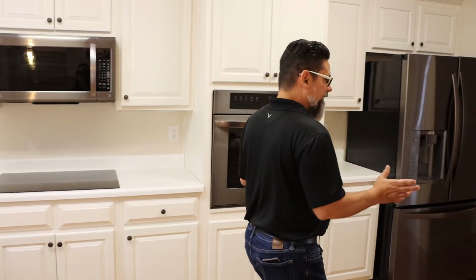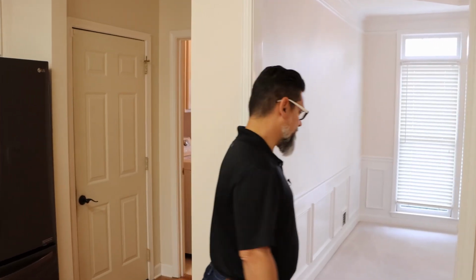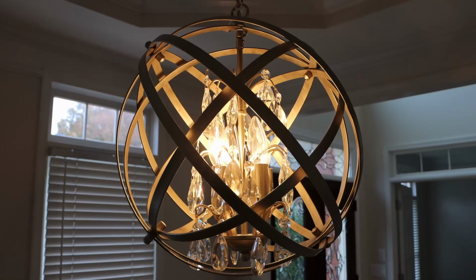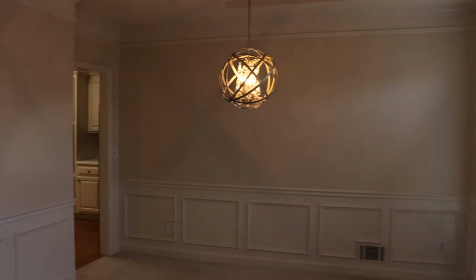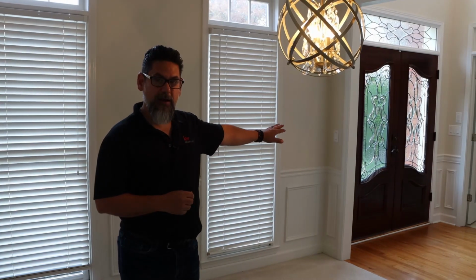This open kitchen leads into the dining room. This is where you would have Thanksgiving dinner. So this dining room used to house a massive table where you could seat 12 people and have Thanksgiving dinner with the family here. And this is right off the main entrance right here.